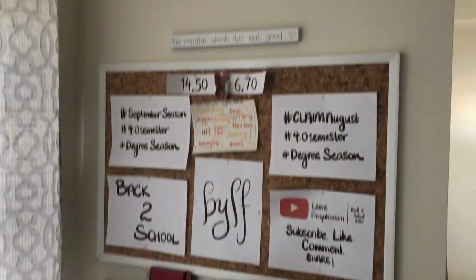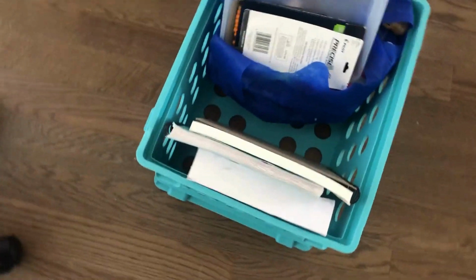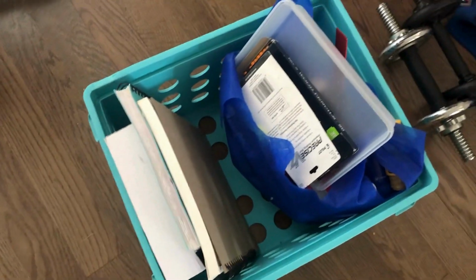So I need to disassemble this, which isn't much to do, but it's still something to do, and pack up stuff that I want in here. So I'm gonna go on the road and I'll see you there. All right, y'all. I am going into the mall to do some shopping. So let's go.